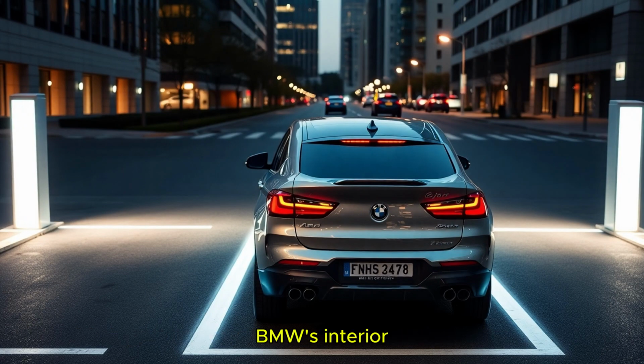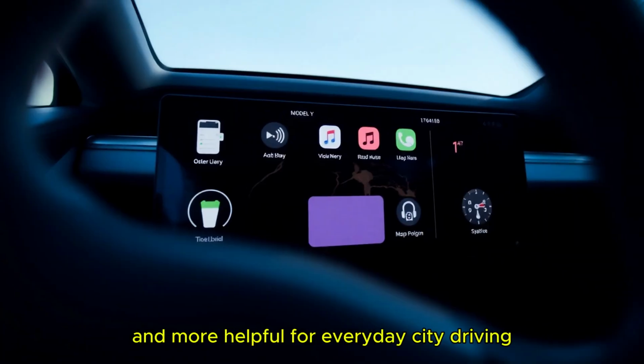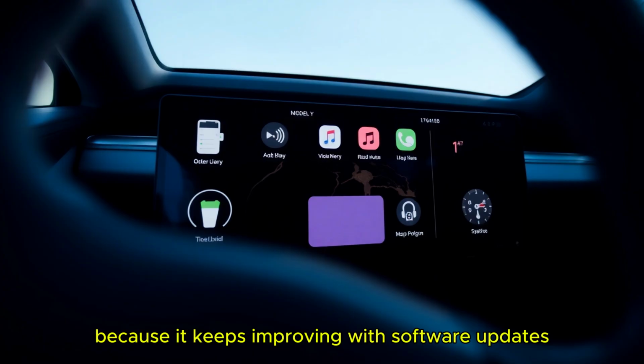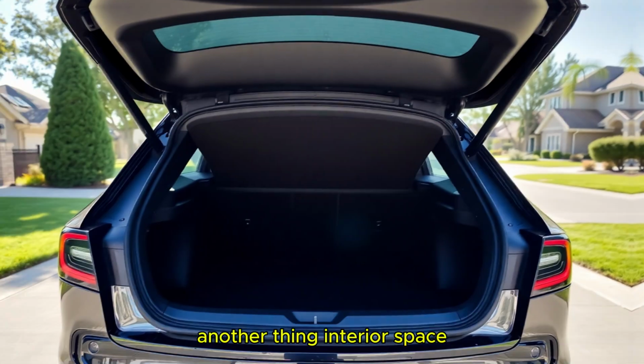Honestly, BMW's interior cameras and parking features feel more premium and more helpful for everyday city driving. But Autopilot is still famous because it keeps improving with software updates. Tesla is basically like an iPhone on wheels. Another thing, interior space.